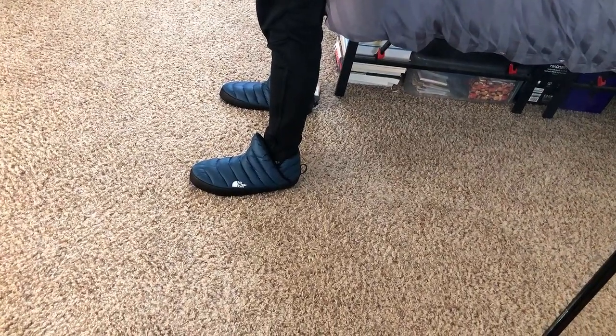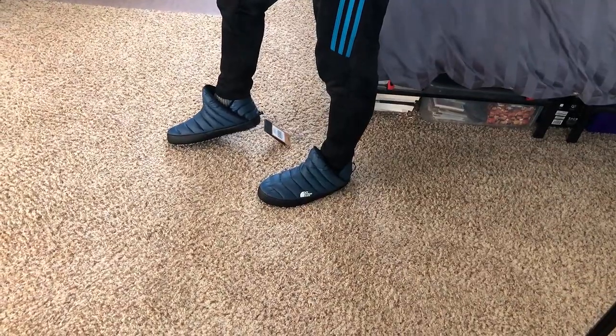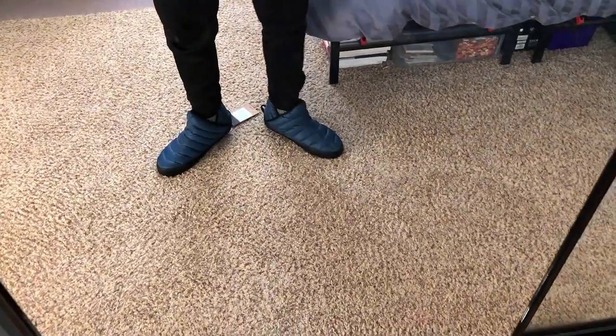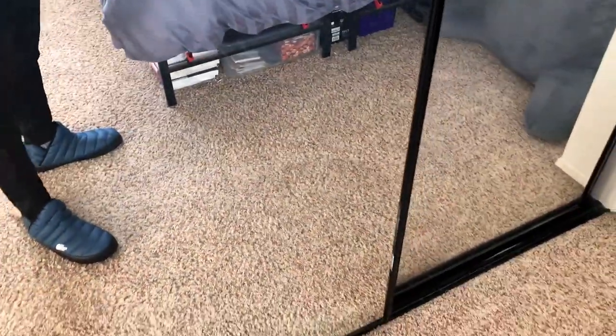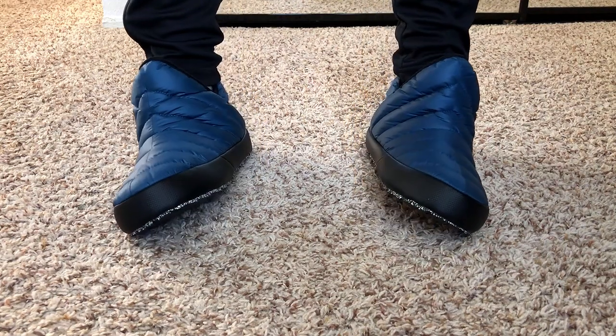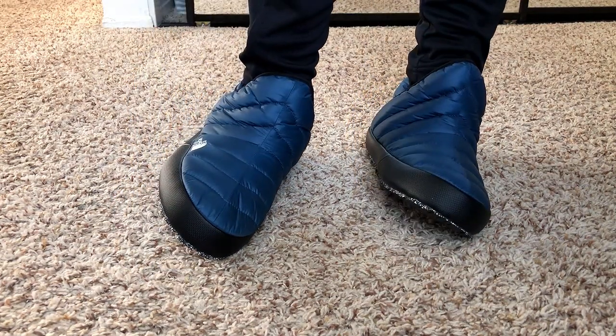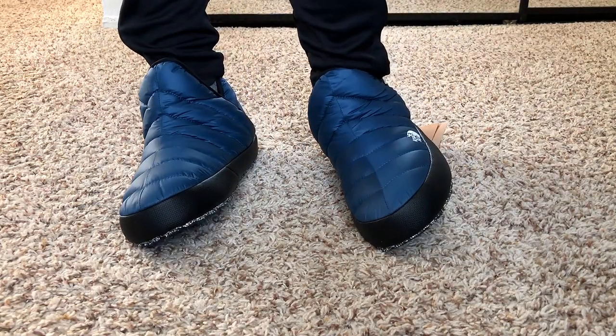These fit me true to size. I wear an 11 in basically every brand of shoe, and this size 11 was perfect. A word of warning, these do not come in half sizes. If you're one of those people and you're not sure if you should size up or down, personally, I would recommend sizing down. Although I would consider mine a perfect fit, the shoe design is such that you could wear a smaller size with a tighter fit, and I think it would still be okay. There is just a little bit of play there.